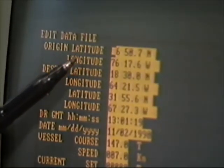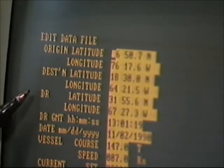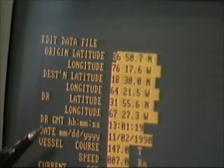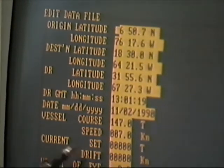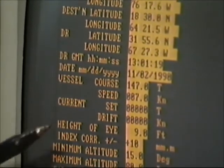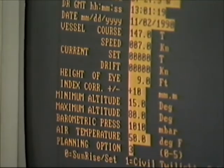With all of the programs, we must first initialize the data that is going to remain the same for the trip. It asks us for our original latitude and longitude, the Chesapeake, and our destination latitude and longitude, the Virgin Islands. The DR latitude, longitude, and Greenwich time and day are items that will have to be changed throughout the voyage. Our vessel course and speed, our set and drift, are also entered. The next set of parameters are settings for the sextant that will remain constant every time you use the sextant.